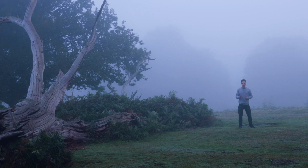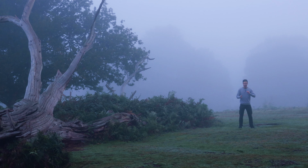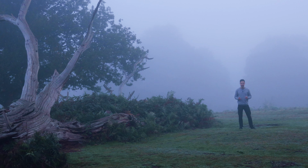I'll also cover a couple of pointers for what I look out for in my woodland images in early autumn, because it's now early autumn here in the UK and all the colours are just starting to change. So there's a few things that I look out for and try to bring out that feeling in the images.